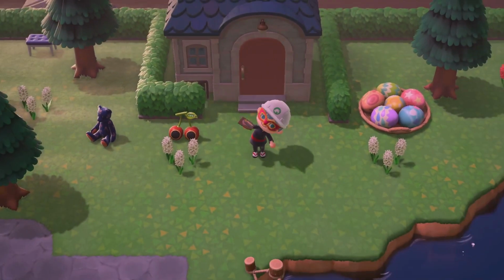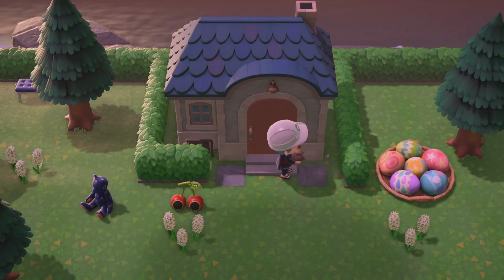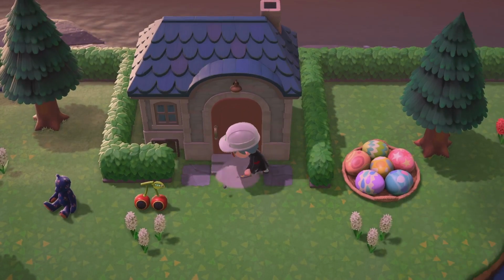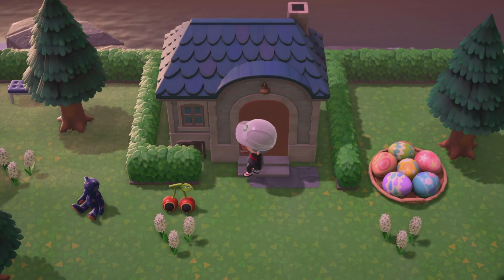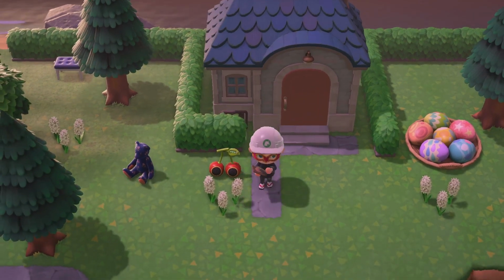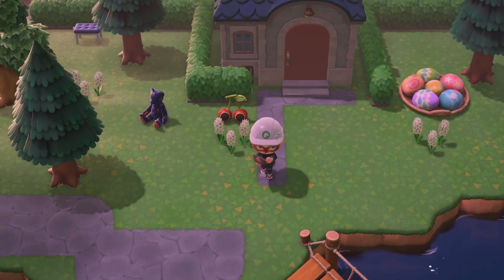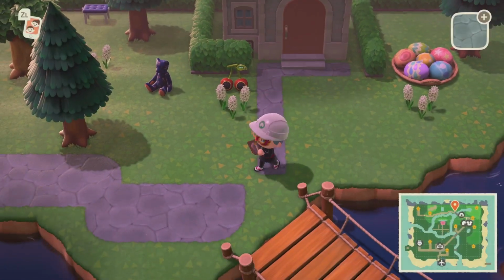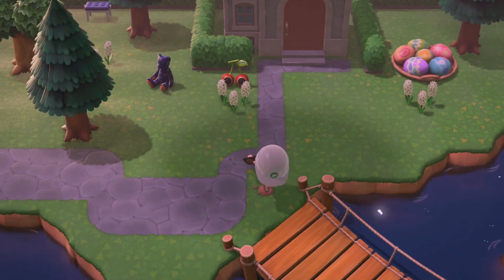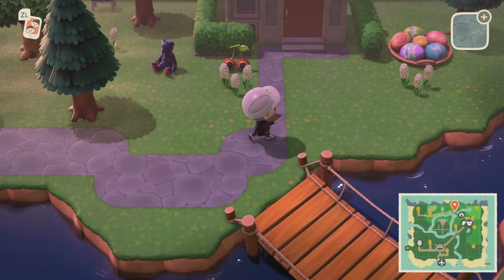Okay, we need a stone path. Oh, right. I need to put something connecting that to make it somewhat rounded out. On both sides. Right, right. I understand the logic of how this game works. I just don't like how it works. Might smooth that out a little bit. I think I'll have to smooth that out a little bit too. It's so bubbly.